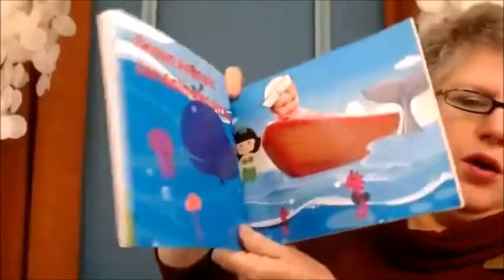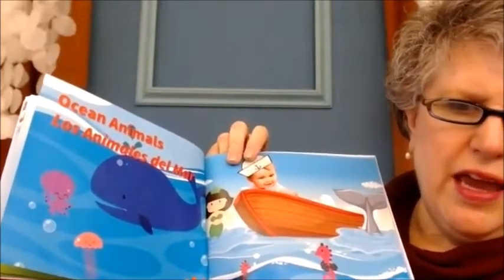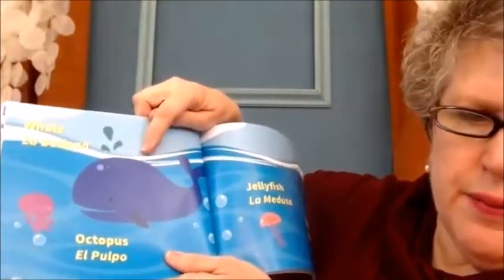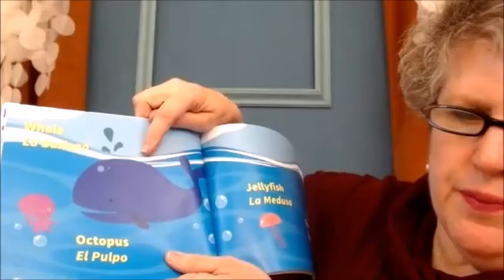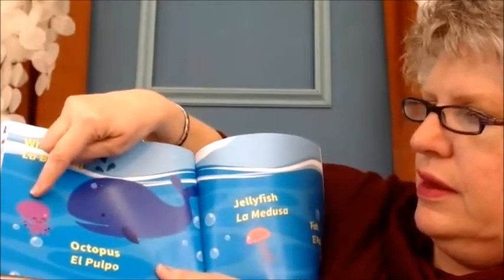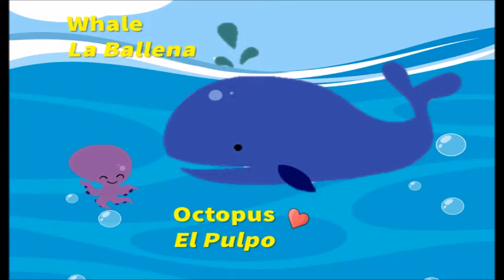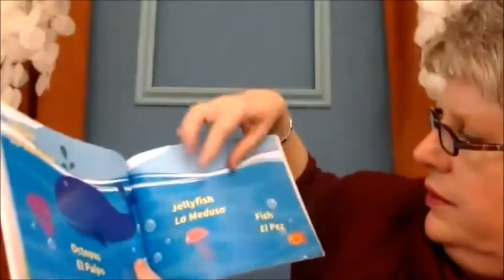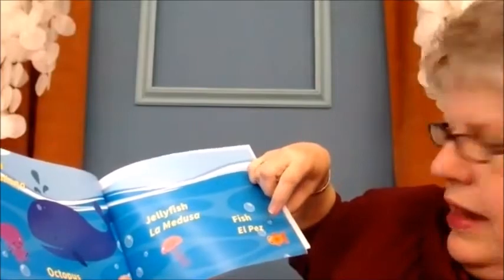This is ocean animals. And you can see Charlie up here in her little boat, looking at all the animals. This is a whale. Here's an octopus, purple octopus. This is a jellyfish. And a fish. He's orange.